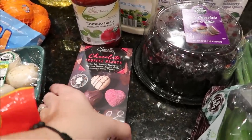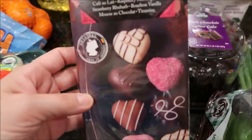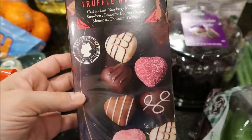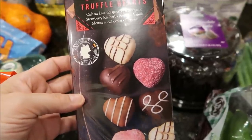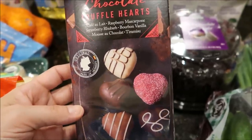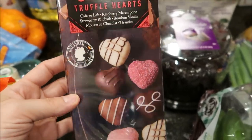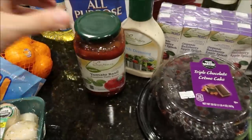And then Maya picked out these, which I thought was so cute coming from her. So it's chocolate truffle hearts. And it has a coffee one, a raspberry mascarpone, a strawberry rhubarb, a bourbon vanilla, a chocolate mousse, and a tiramisu. So, oh my goodness, those sound amazing. So those are for the hubs.